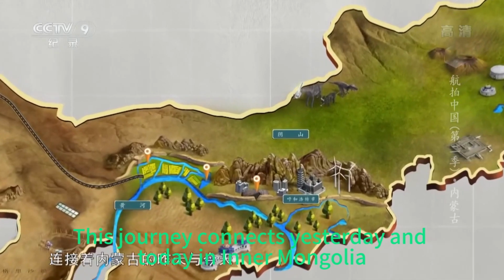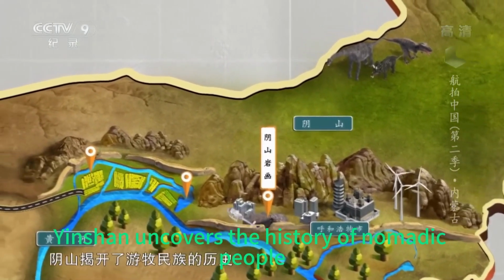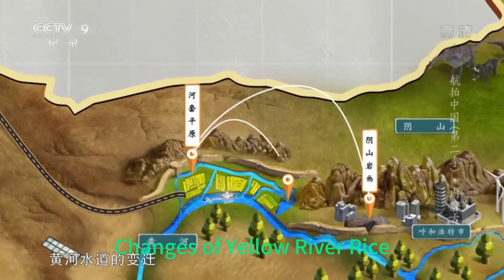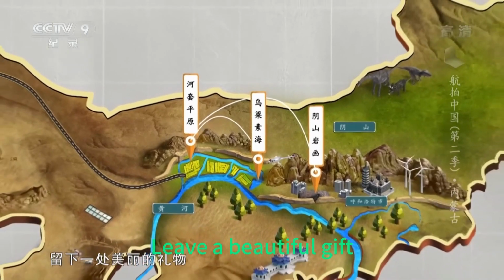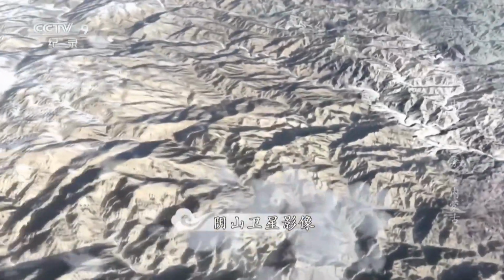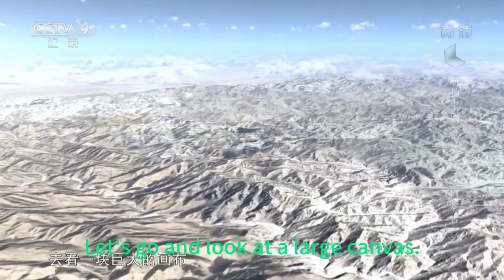This journey connects yesterday and today in Inner Mongolia. Yinshan uncovers the history of nomadic people. Hetao civilization influences today's footsteps. Changes of Yellow River rice leave a beautiful gift. Clear the clouds. Let's go and look at a large canvas.